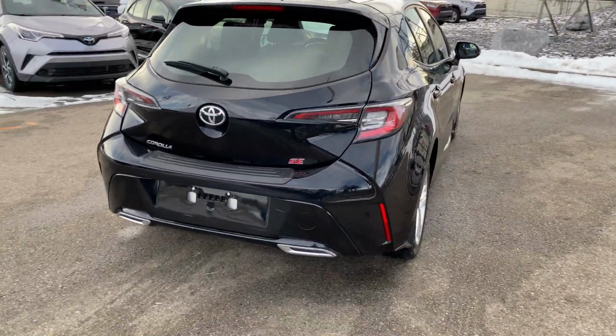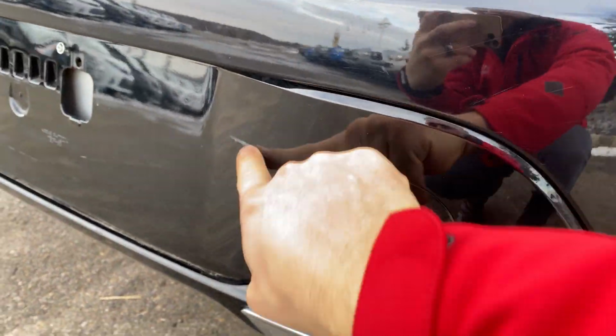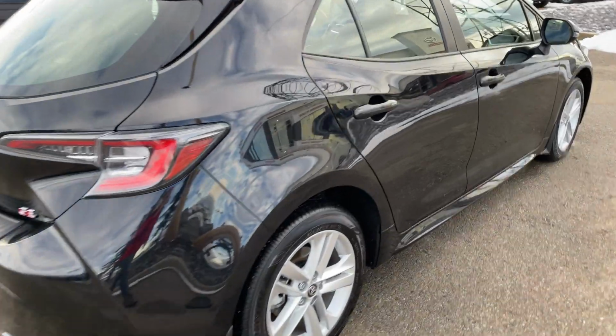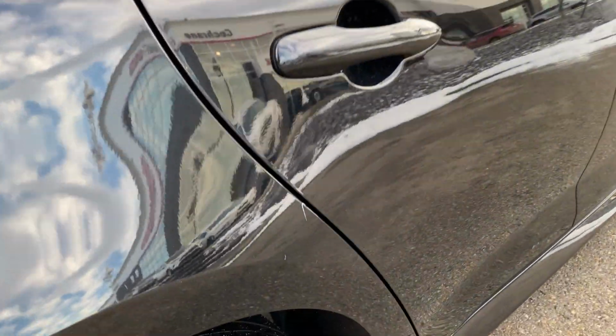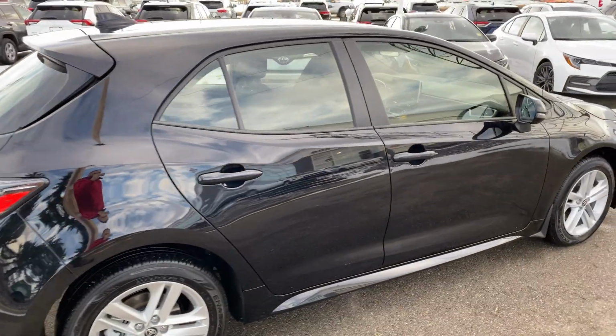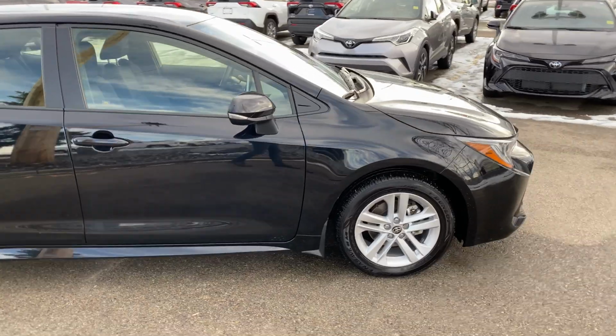I've taken a peek all over and I see a couple of scratches and a little nicks. I think this one could probably even come out. No, maybe not. But overall, pretty good shape. There's one more here I saw right there. But overall, no accidents, clean CARFAX. This is the way you want it. One owner, very clean car, and again, black in color.